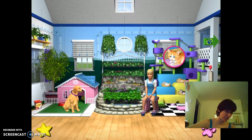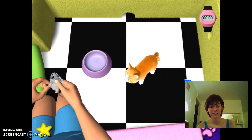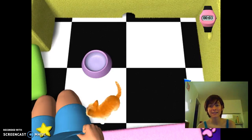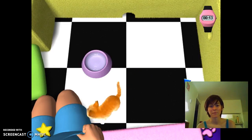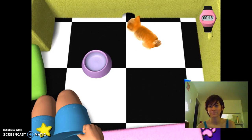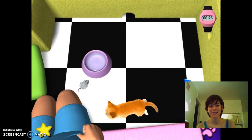I'm going to try this game one more time. I wonder how long we can keep the toy from the kitten this time. Let's see. Let's hope. Yes. Going into that hole really helps with the time. You can't get me. No, don't get me.